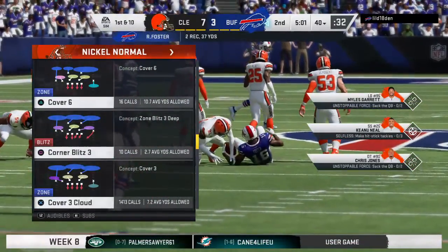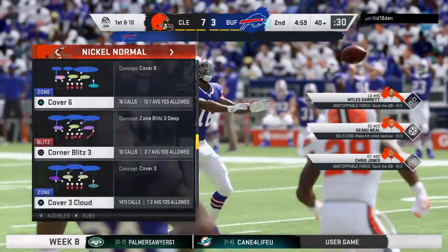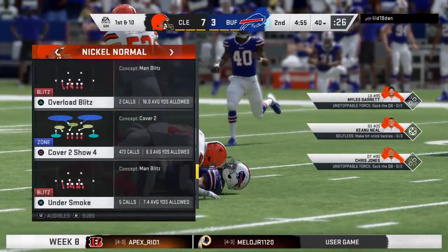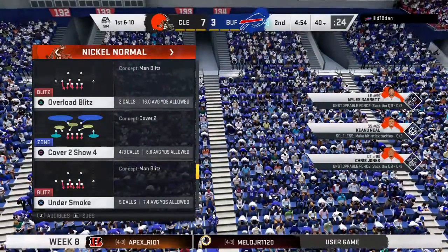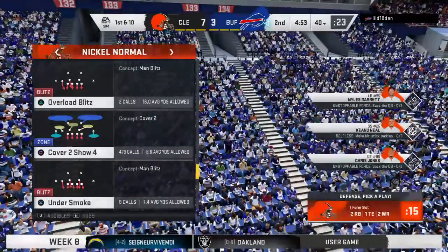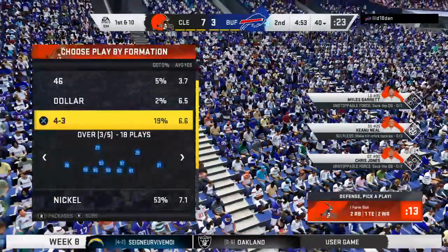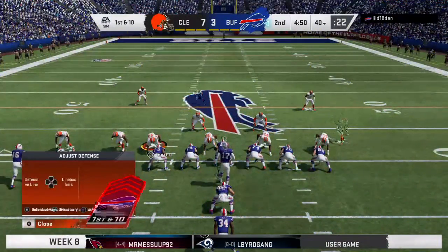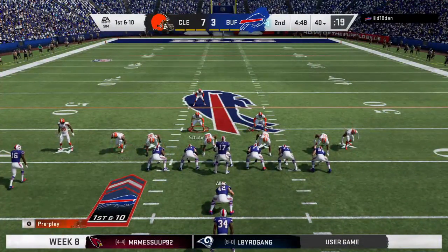Now that was pretty. They executed that curl route versus zone coverage, and that changes things a little bit because against man, it's often a tight curl. Against zone, you're just looking for that open spot, that dead area, so you may curl it a little bit wider. Actually a tight window. He fired a bullet in there for the completion.